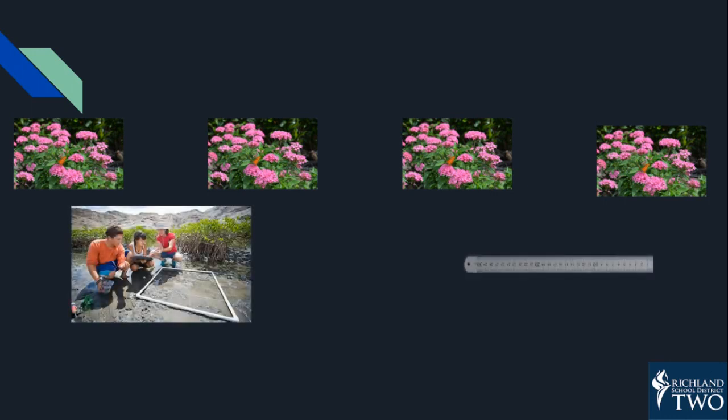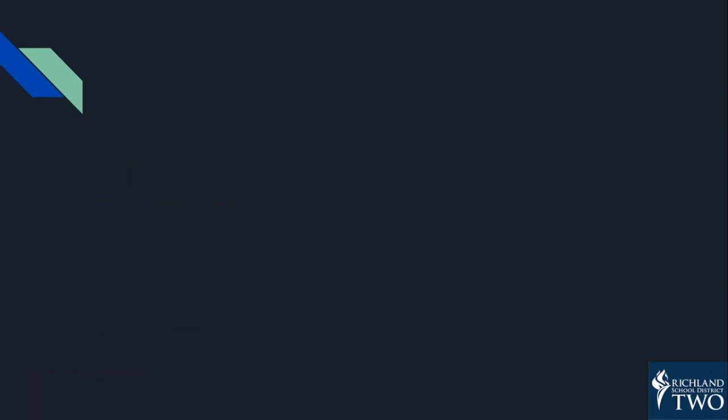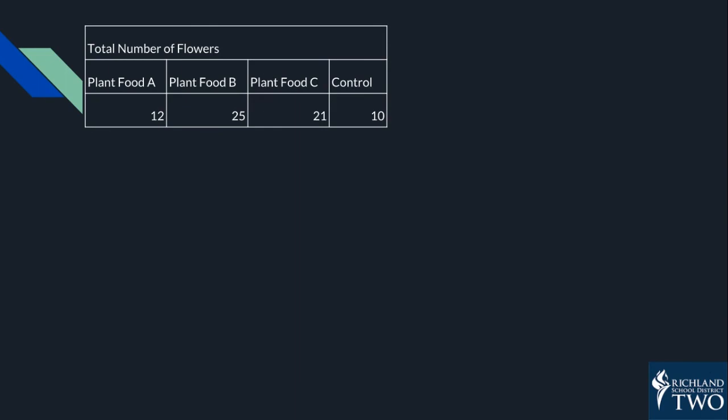As those plants grow, we want to gather data. This means making observations and measurements. That means the scientist needs to figure out what she wants to measure to help her collect the data that she needs to get her answers. These measurements are called dependent variables. So, since our question is, which brand of fertilizer will make the plant produce the most flowers, we will want to measure how many flowers grow on each plant that we use a different brand of fertilizer with.